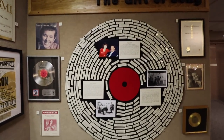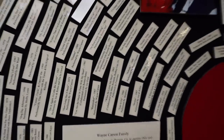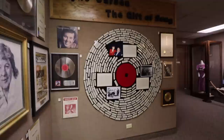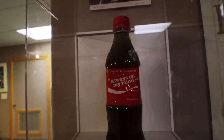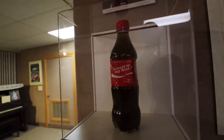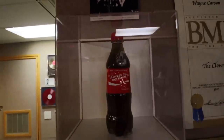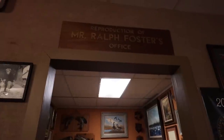Here in front of us we have a very visual circle, but the closer that we get to this visual circle, the more you can notice there are details. In fact, each one of these are individual songs, and this is part of the Wayne Carson legacy. All of these songs were in some way, shape, or form impacted by Wayne Carson. Of course, the most infamous being Always On My Mind, made super popular by Willie Nelson. It's even graced Coca-Cola bottles. And as you kind of move around, you notice his contributions have been so vast and have affected much of modern music even today.